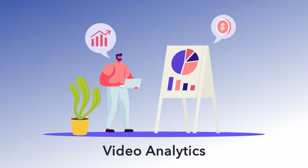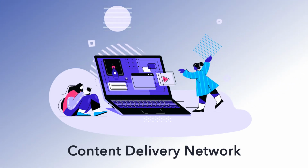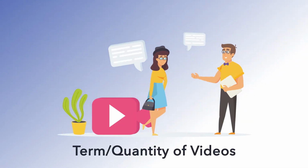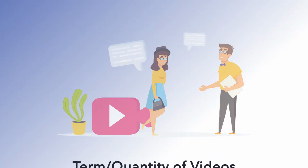Video analytics. Great video hosting sites give you tools to track and analyze different video durations. Content delivery network. CDN is another significant part of video hosting for online courses. Duration and quantity of videos. How much video length does it support? Do they offer plans that can be modified to meet your particular needs?